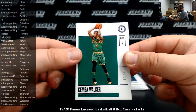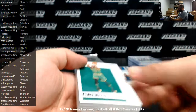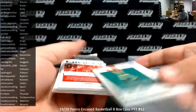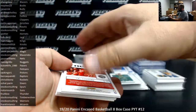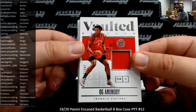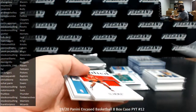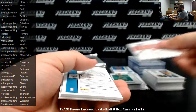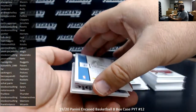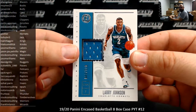Number to 35, Kemba Walker, Celtics, going to Corey Lacombe. For the Toronto Raptors, Vaulted Veterans jersey, OG Anunoby, Raptors going to Bentaquin. Number to 149, Legendary Swatches, Larry Johnson, Charlotte Hornets. The Hornets going to Jay Potter.